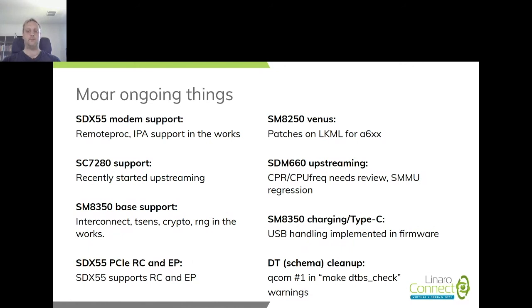There's work, far gone work, on supporting the video encoder decoder on 8250. There is the CPU FREQ support for 660 that is waiting for someone to give it a proper review. And there's the SMU. It's a little bit uncertain if it's a regression or if it did work previously or not. But at least we need something to deal with the SMU situation.